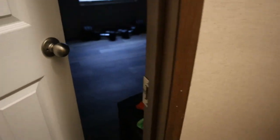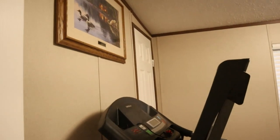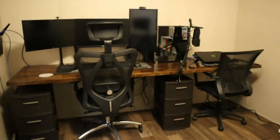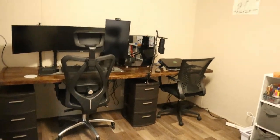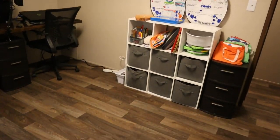Okay, and then directly on that same wall beside the guest bathroom is the extra bedroom we had. So we made this into a computer room. And so this is where all of my YouTube video editing and all that goes on. We got the treadmill in there, which we're trying to get rid of, but it's in here for now. And this is also our homeschool room.